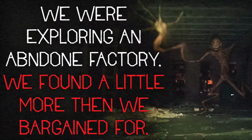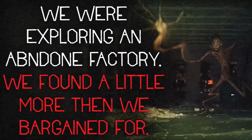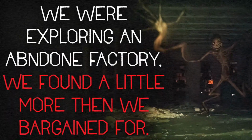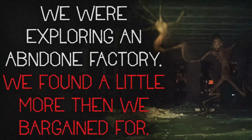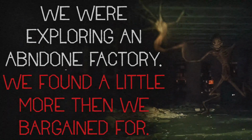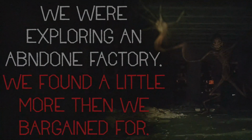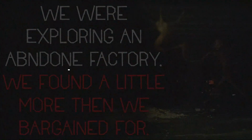I kind of grew apart from the group over the years and found my own group, but I occasionally talked to Mary about our experience that night. Apparently, our story got around and it became a popular task for explorers to attempt to find the now nicknamed Red Room. As far as we know, nobody has been able to find it after us.